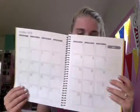They make it really easy. You can write down all of your courses in here, your class schedule, and then you can write down the days, you know, everything. So it has a folder like this, and then it actually goes into each individual day, which is really nice. So I definitely recommend getting one of these.